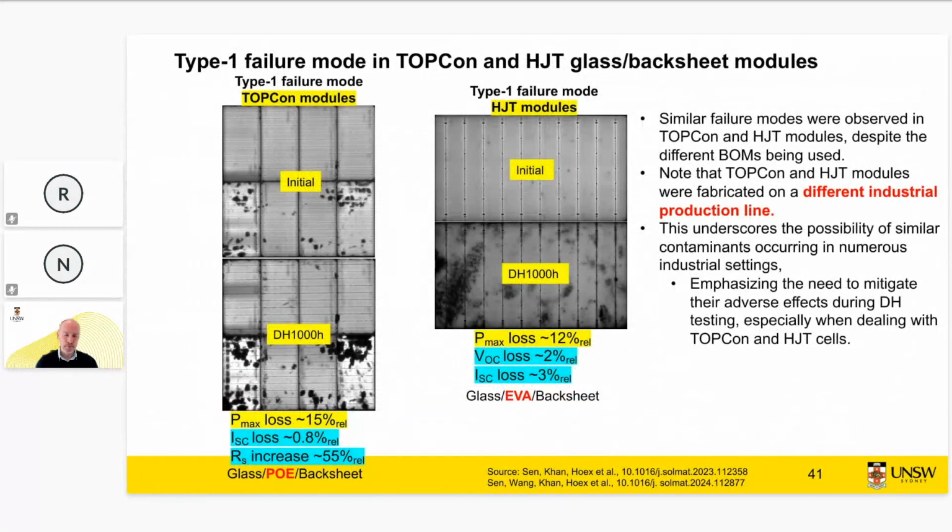And then if we look into the comparison of heterojunction and Topcon, we see the nice similarities. So we see here heterojunction point type failures that develop during damp heat testing, which we relate to contamination, and these were made at a different production line. So in a different industrial production line, but still the same signature. So that is consistent with the fact that this is a more widely applicable concern. So basically, if you bake in contaminants in your laminated stack, then they will eventually develop in damp heat testing.